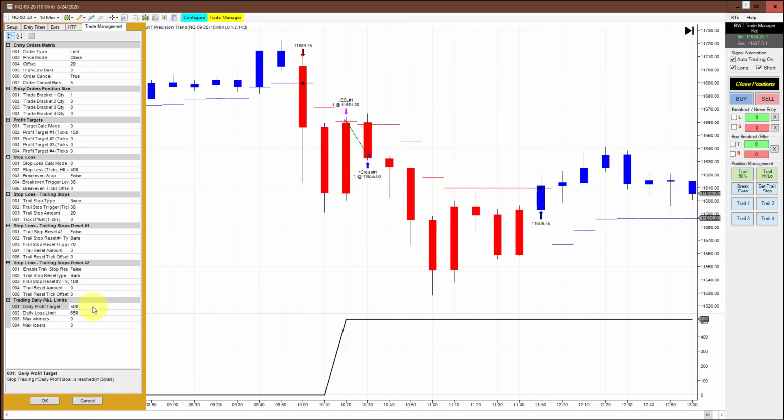I gave this a goal of 500 and a loss limit of 650, and also changed this to one contract. So there was quite a bit more to go here, but I just kept it at a $500 goal. So today's profit was $900.